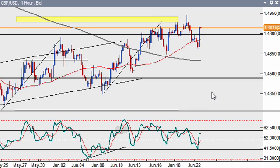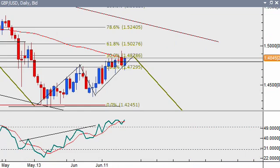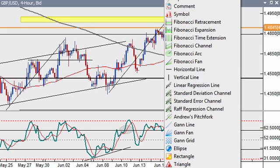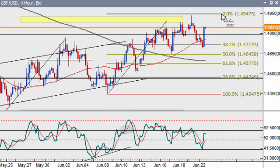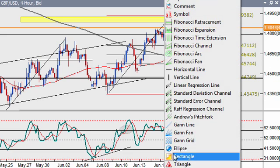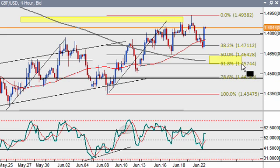And with the bearish attempt, here's the daily time frame. We do have different possibilities of support. Here's the rising support, seen in the daily. In the 4-hour time frame, for the very short term, we have here the 61.8%, 50%. So 1.4650, 1.46 is an area of immediate support if the market starts to decline.